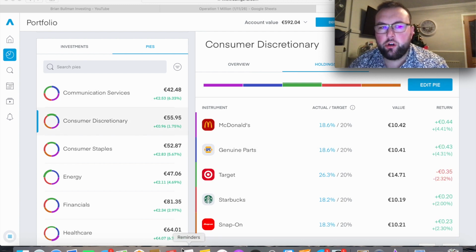The second sector here will be consumer discretionary, where we have 5 stocks overall, and we're currently up about 1.75%, which again is green nonetheless. Now we have 5 stocks here, ranging from McDonald's to Genuine Parts, Target, Starbucks, and Snap-on. 4 of the 5 are currently in the green, with the exception of Target, which is currently down 2.3%.